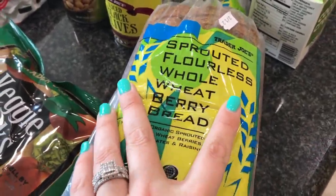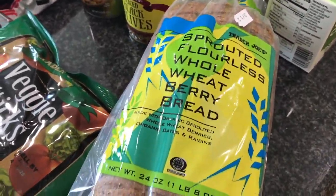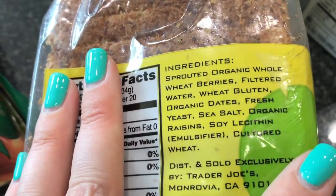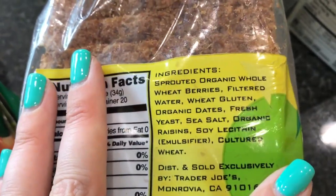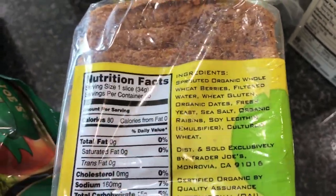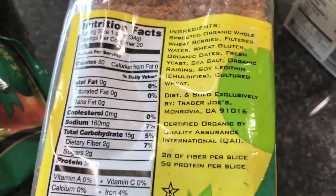It's a sprouted flourless whole wheat berry bread. And it has dates in it even. I think that's what gives it the sweetness. But here's the ingredients on it in case you're interested in more in depth. It is vegan. You gotta kind of watch sometimes too for honey, and we were good there.